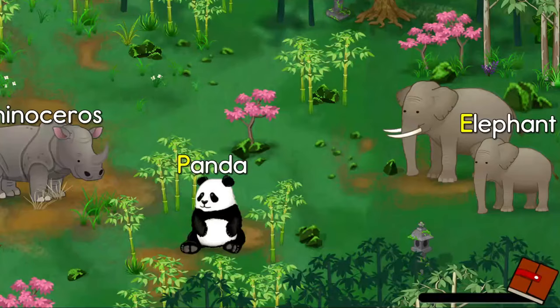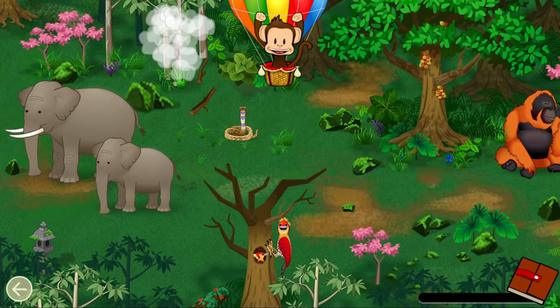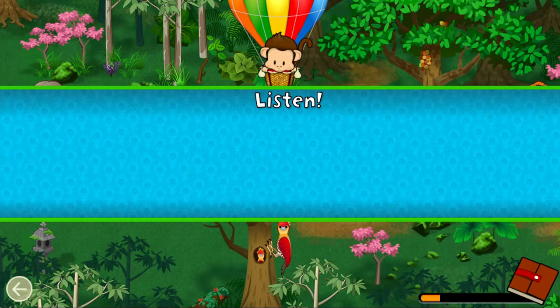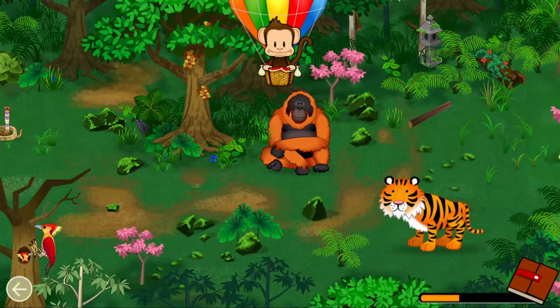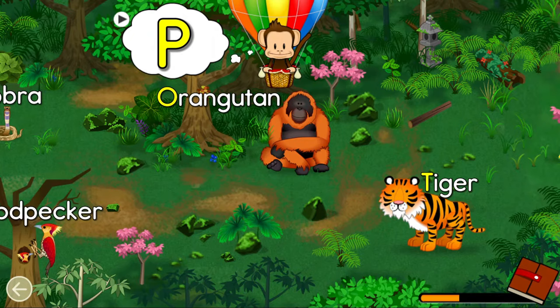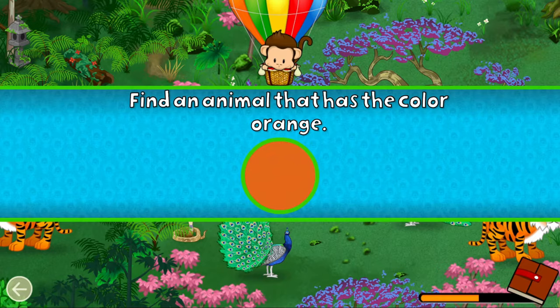Some animals build homes to stay safe. Can you find this animal in its home? Woodpecker. Great job! Listen! What animal made that sound? Orangutan! Well done! Find an animal name that starts with the letter P! P! Peacock! Great job!